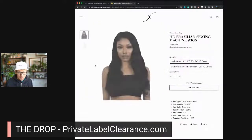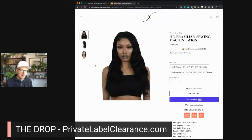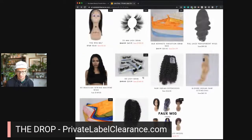Now these HD wigs are impossible to get. I can't believe we still have 17 of these left. This wig right here, this is Sewing Machine Construction, an HD frontal wig for $169. This is an absolute steal. If you can afford it, go get it, flip it. I'm telling you, you can make a couple hundred on this wig because people just don't have HD anymore. I don't know if we'll have it. There's going to be very little HD probably at this point till the end of the year. These wigs are going to be hot. I'm telling you.